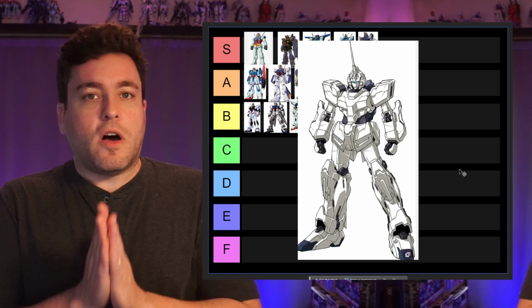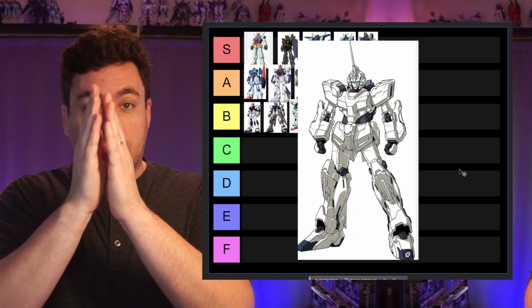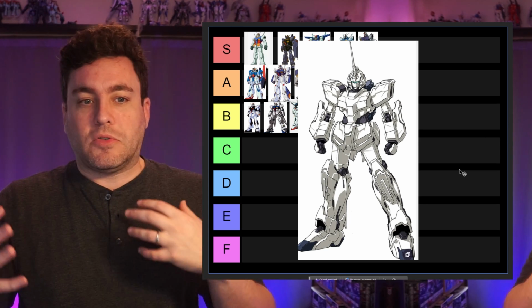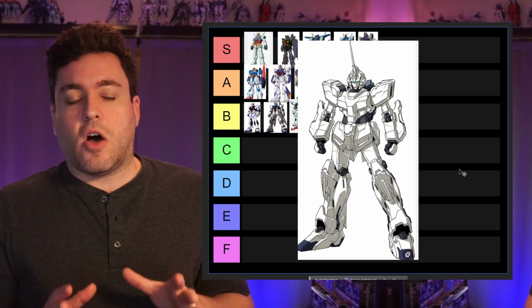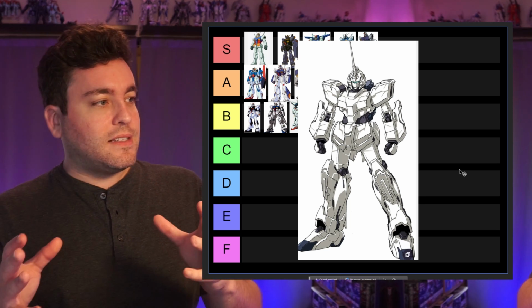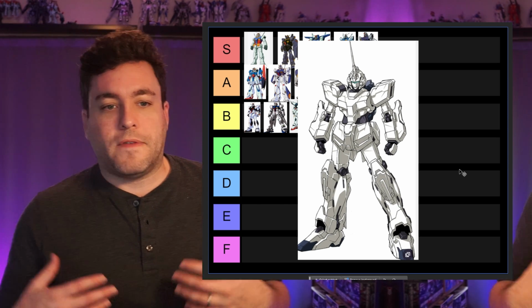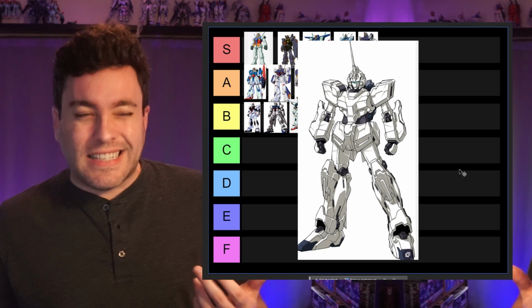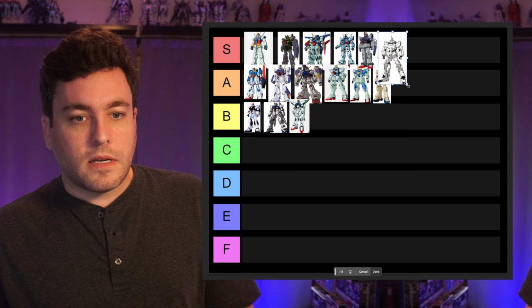I like the idea of it being a unicorn, and then the fact that it becomes a Gundam by opening up, there's a lot there that makes this a well thought out and awesome idea. And plus in its mode like this, it just looks like a cool robot. It's not fancy or magical like it seems to get when it gets into its awakened mode. Yeah, for that, this is S tier.